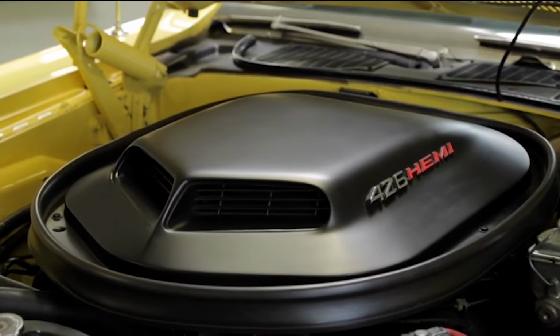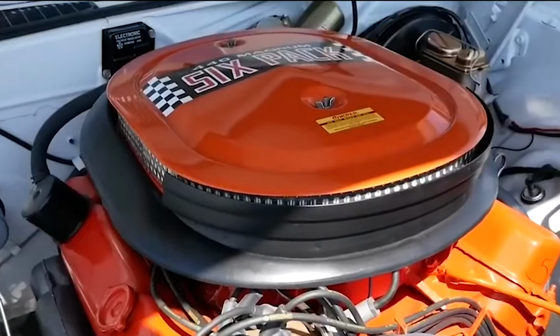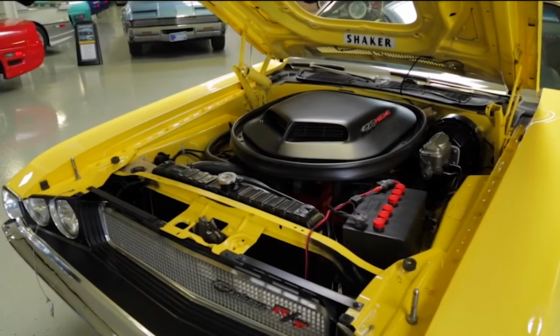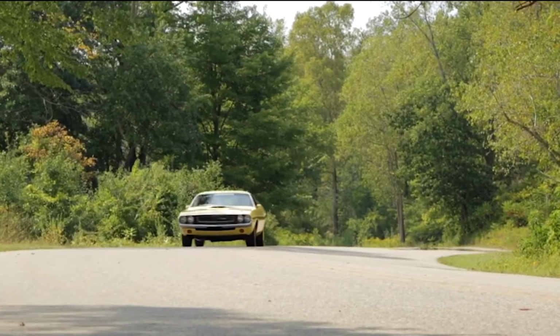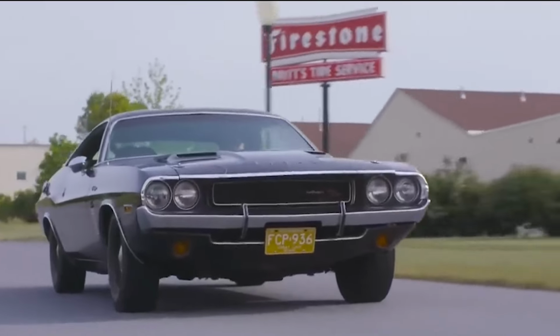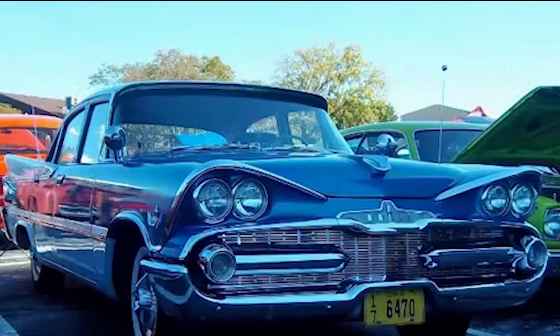The top-performing trim was the RT, offering engine options like the 383, 440, 440 Six Pack, and the powerful 426 Hemi. Serious street racers favored the Hemi, with the legendary Black Ghost Challenger sporting this engine. Interestingly, the Challenger name first appeared on the 1959 Coronet as part of the Silver Challenger trim package. It had a top speed of 134 miles per hour.